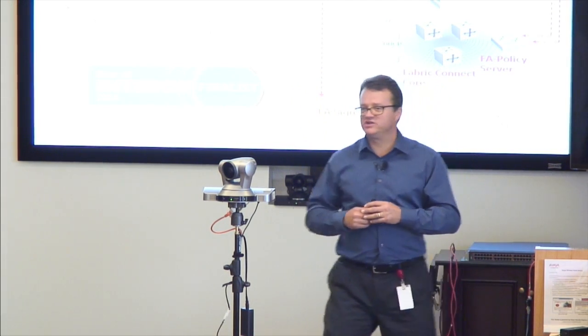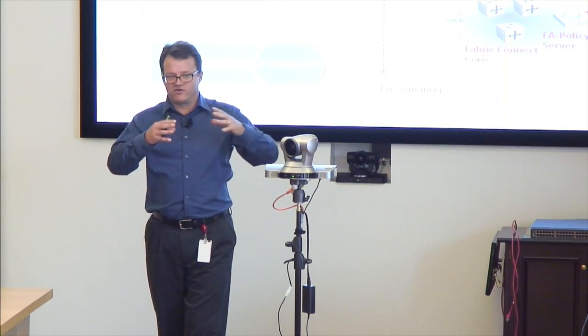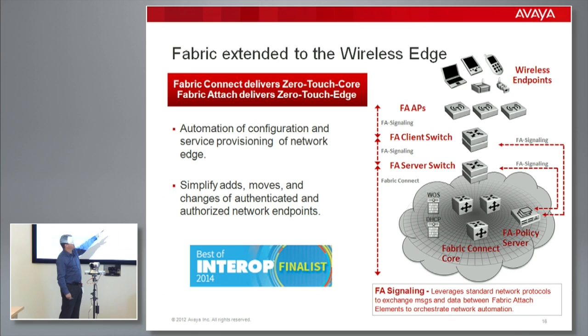Okay, let's talk about the key elements of Fabric Attach. Referring to this diagram here, we have our Fabric Connect core that Paul talked about. Now, on the edges of that Fabric Connect core, we have our switches, and in the Fabric Attach world, we call those switches Fabric Attach server switches, okay? Now, connecting into that Fabric Attach server switch, it's optional. You don't need this Fabric Attach client switch, but it is an option. So anyway, it's another Fabric Attach switch that's at the very edge of your network where you're going to actually plug in your clients. And then finally, you have your end devices themselves, wireless LAN access points. We call them Fabric Attach clients or Fabric Attach APs.